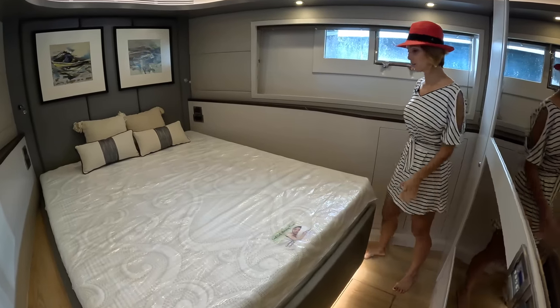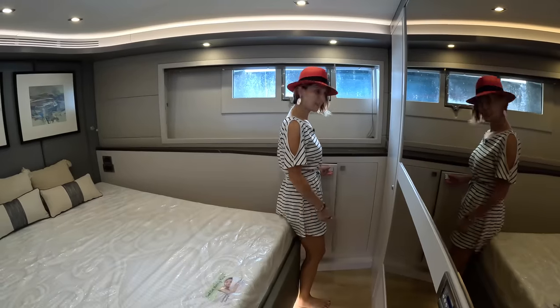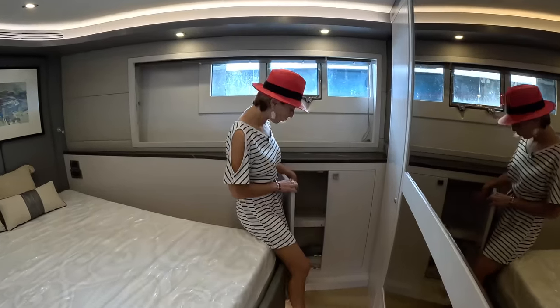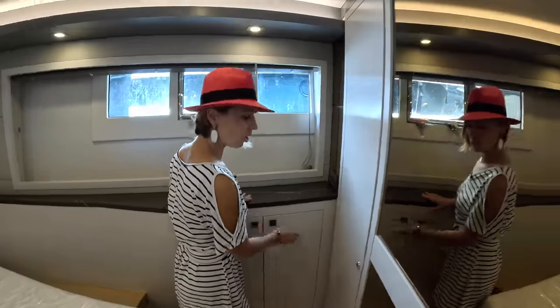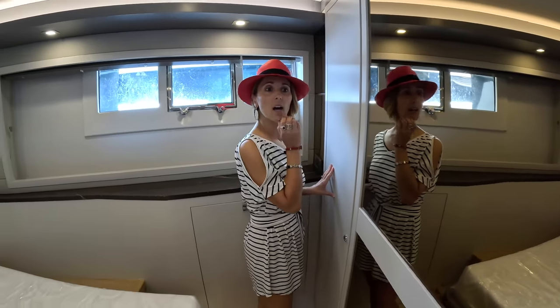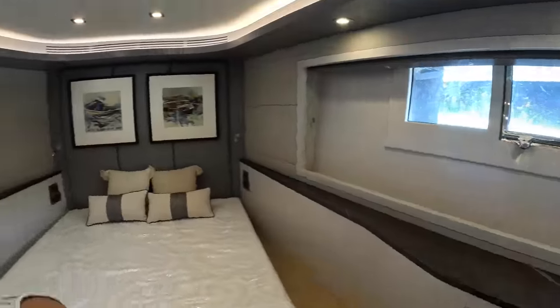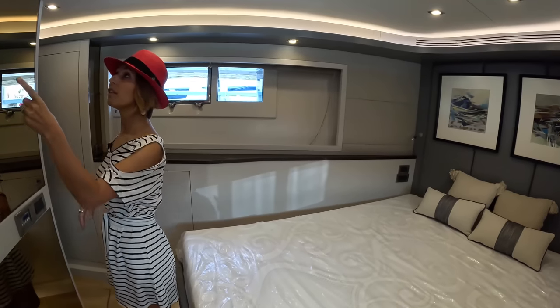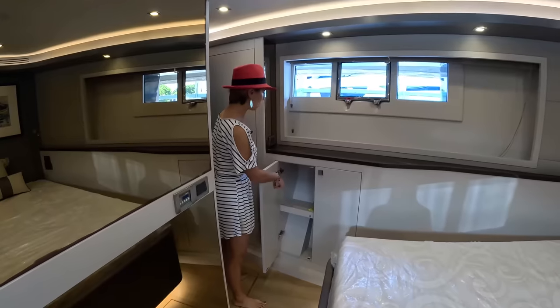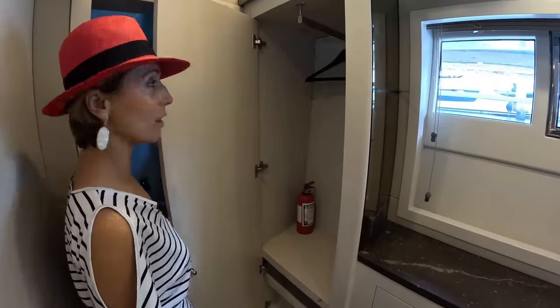All right, what do we have here? So we have a queen size bed. Yes. All the mattresses are brand new on this boat as well. That's nice. So we have some storage here. This is locked. What is this? That's just access to the water heaters, actually, behind there. Oh, okay. So that's not a closet. Nope. We have this mirror here. I think that's a TV. Oh, the TV is in here. That would make sense. Storage here. And that's, I guess, where our hanging locker is.